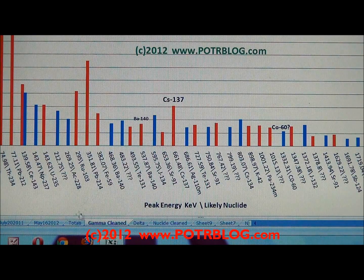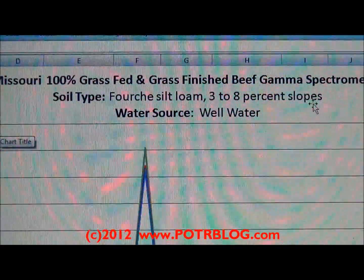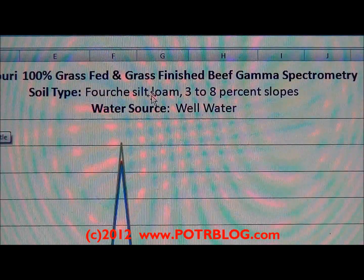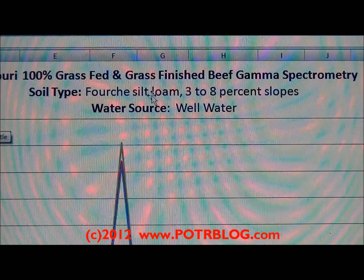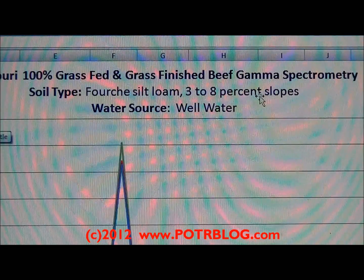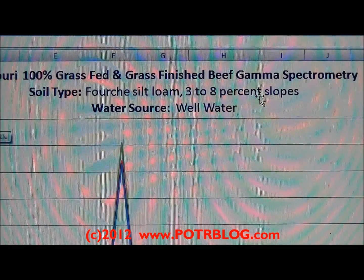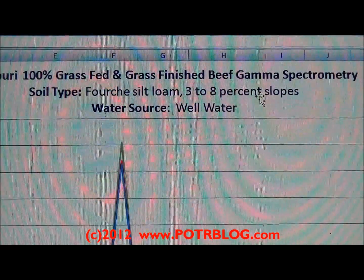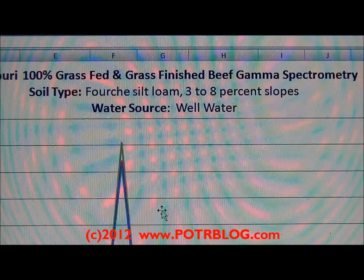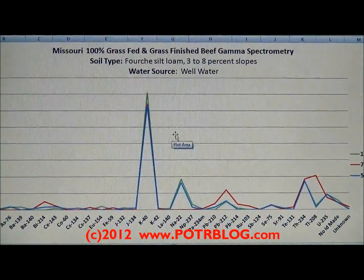Now, one thing that sets this farm aside is this soil type, the clay silt loam and the 3 to 8% slopes, and the fact it's well water sourced. Clay silt tends to bind cesium-137 and not make it bioavailable. The slopes tend to run water off into areas where cows aren't going to pick it up. That's why if you see rain tests or whatever radiation tests in Japan, they're always highest in the low points where the water builds up. That's why in a previous video we said it's wise to avoid bottomland watersheds. So there is some temporary good news, but long term the situation in Fukushima is still very concerning.